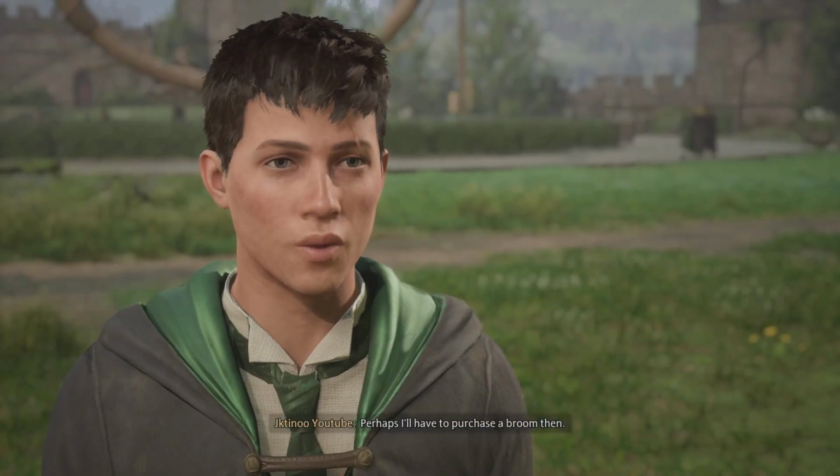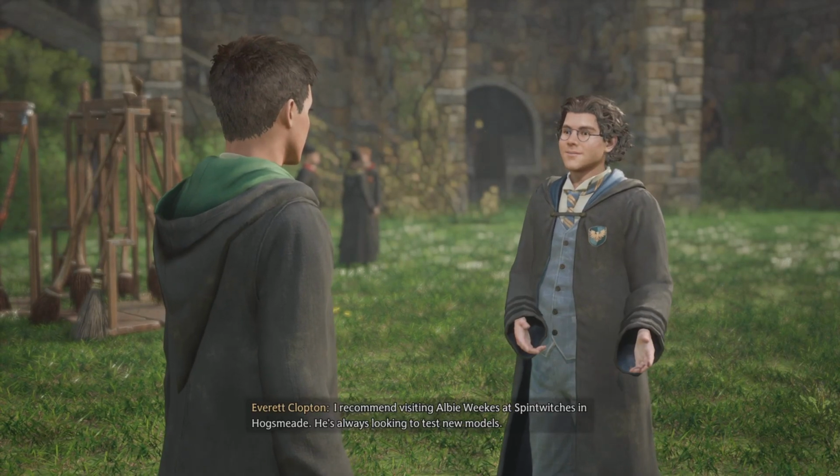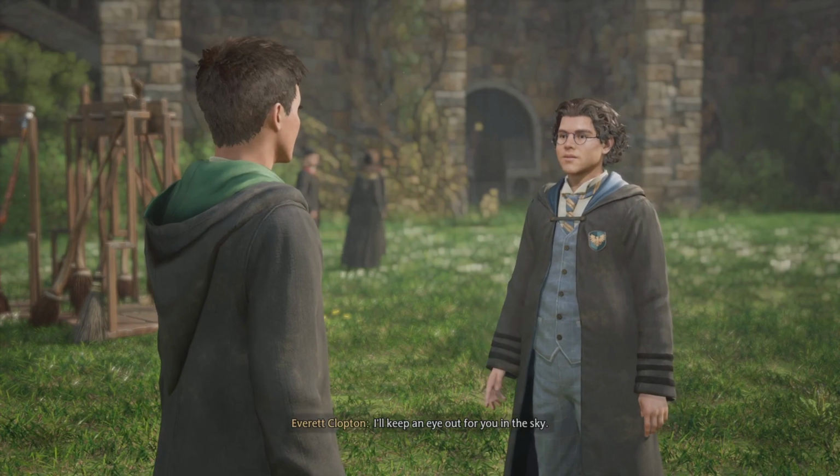Perhaps I have to purchase a broom then? If you can, you should. Wish I could. I recommend visiting Albie Weeks at Spintwitches in Hogsmeade. He's always looking to test new models. I'll keep an eye out for you in the sky.